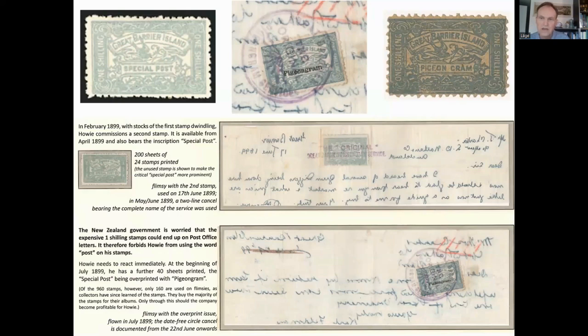So with the next printing, Mr. Howey overprinted some of them, replacing post with pigeongram, which he could use for a couple of weeks until he got the next new print with the real pigeongram inscription. So these are the four stamps he issued within the year, and the pigeongram stamp he then used for 5 years. That is the most common. Everything else is very rare.